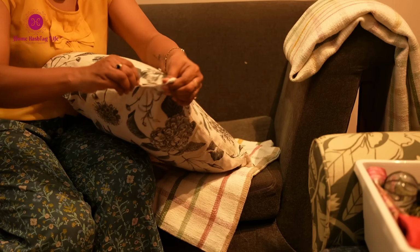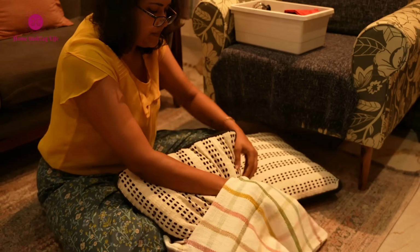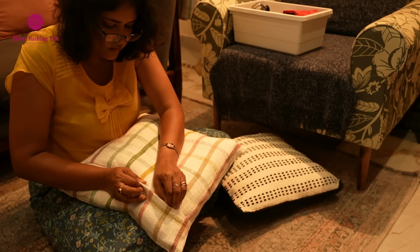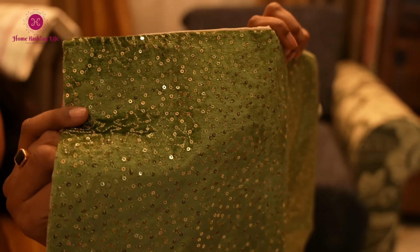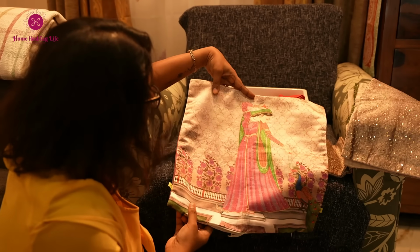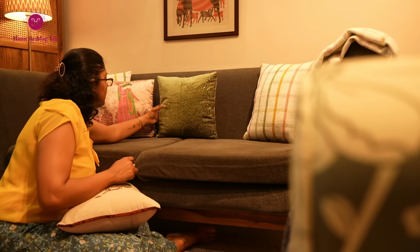This year, I'm using a particular cushion cover as my base to display other Diwali cushion covers. You might think that a solid cushion would stand out more. Definitely that would, but this time we are focusing on adding intentional details. To bring in the festive spirit, I will be adding cushion covers inspired by our rich Indian heritage, blending traditional and modern elements to create a cohesive, layered look.